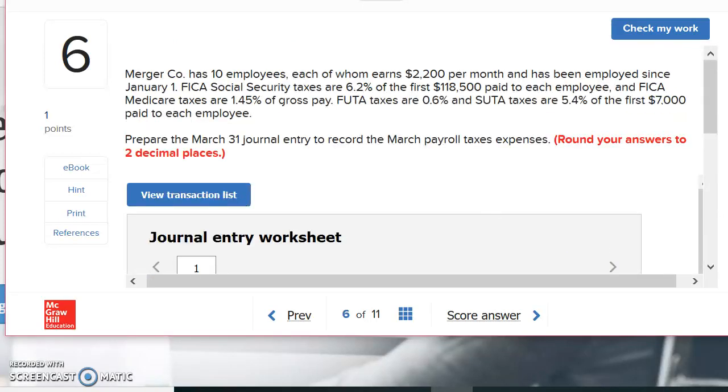Alright, this will cover how to do the payroll tax expense for the employer's share. This is Merger Company. They have 10 employees. They earn $2,200 per month for each employee. And they have been employed since January 1st.